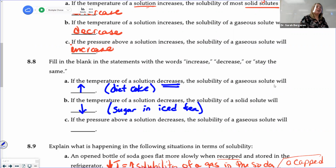Okay, so my Diet Coke, right? They packaged this Diet Coke under pressure, because when you pop the top, you hear that psh, right? So if Coke manufacturers did not produce this product under pressure, would you have a carbonated beverage? No, you would have an uncarbonated beverage. It would just be like a sweet, super flat drink, which sounds really gross, right?